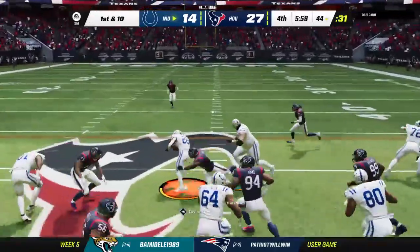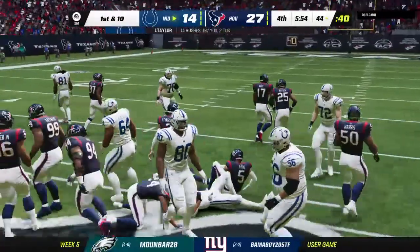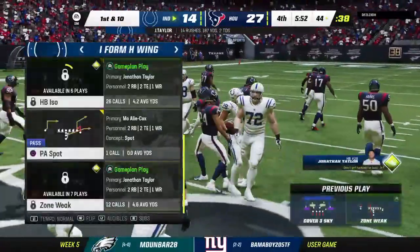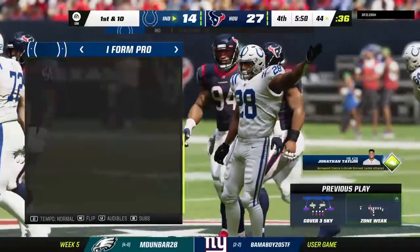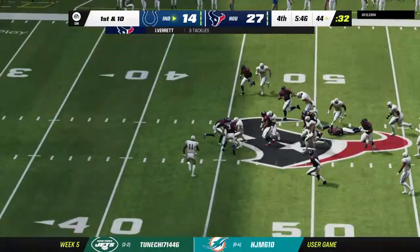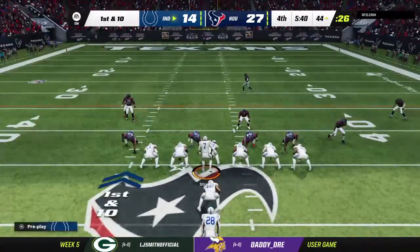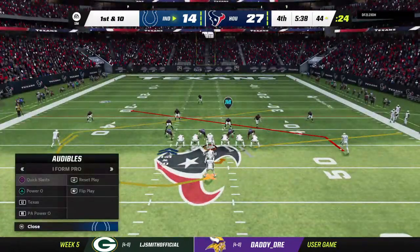1st and 10, Taylor now. And taking it across midfield and inside the 45. 187 yards rushing for him now as he has been tremendous all day long. So a 1st and 10 now in Houston territory at the 44-yard line.